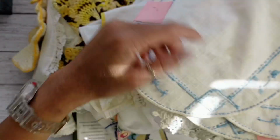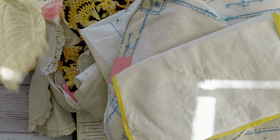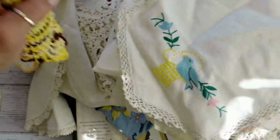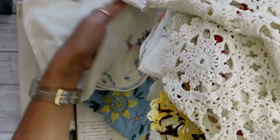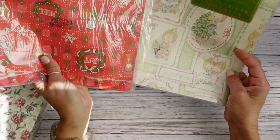fabrics. I'm probably going to hand wash these and press them so that they are in good shape and ready to go. When my camera died, I actually went and washed my hands just from that little bit that we did, and it was pretty bad. And some old vintage wrapping paper. This, I wish I had found more of.